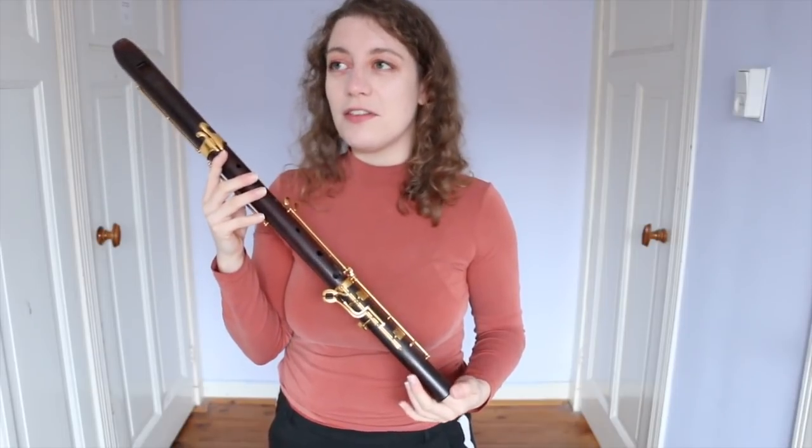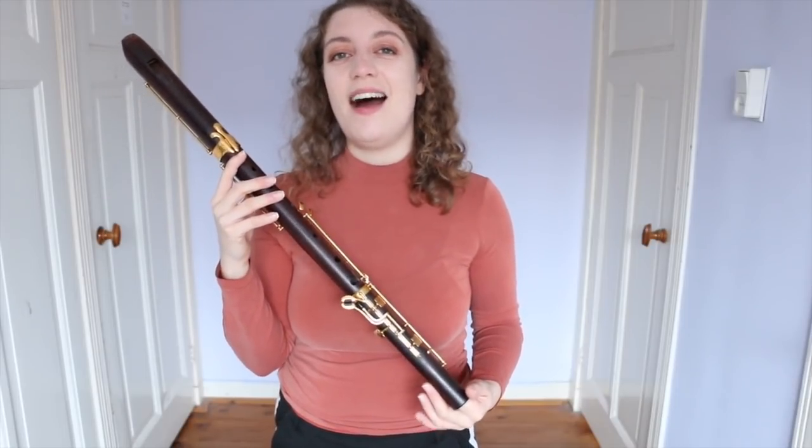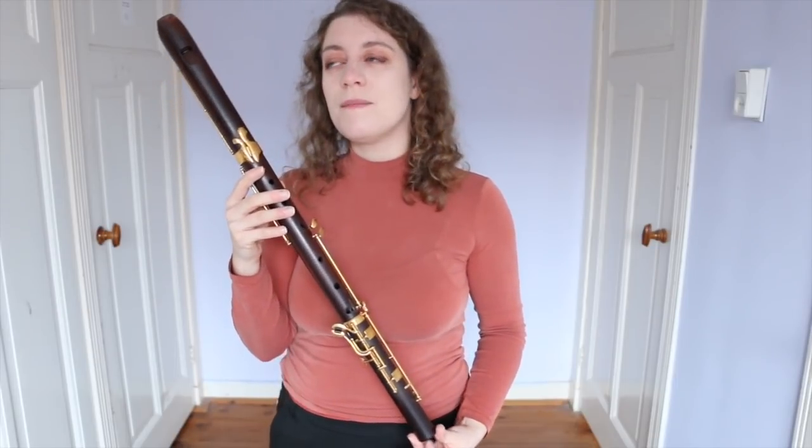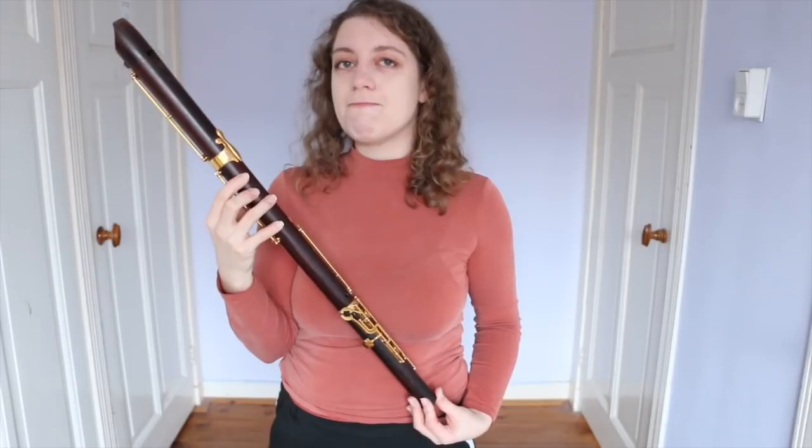It's so interesting to play because it's a recorder, but it's also not. It's so different to play and it's magical. I wouldn't want to replace my Baroque recorders only with this, but to have this possibility is really cool.